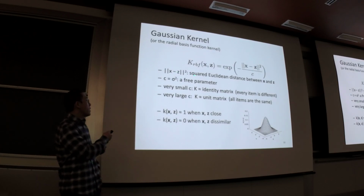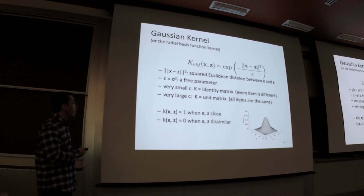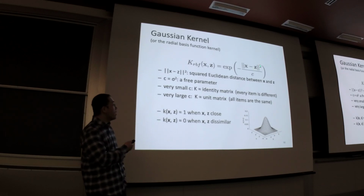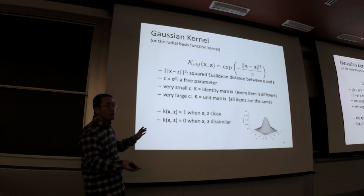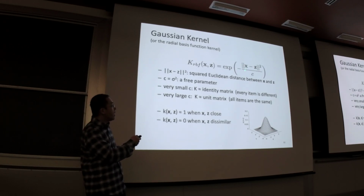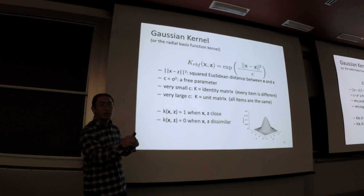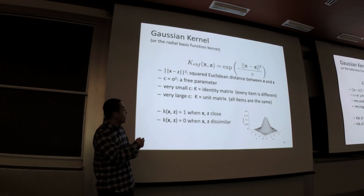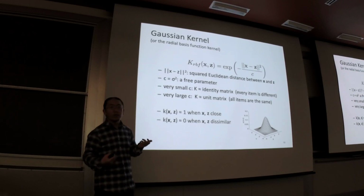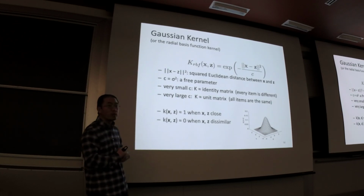Here, this squared norm is the squared Euclidean distance between x and z, and c is a free parameter. It's not hard to see that if you have a very small c, then the numerator over c will be very large. So if x is not exactly z, the term inside the exponential could be very large. You take the exponential of the negative of this large value, and you approach 0. That's why when you use a very small c, your kernel matrix is close to an identity matrix. Similarly, if you have a very large c, you can verify that K is approximately the all-ones matrix.